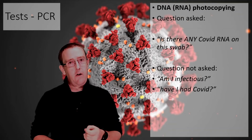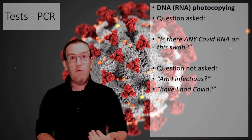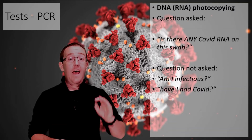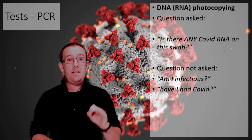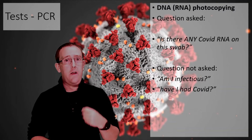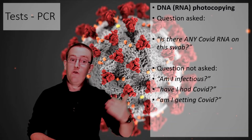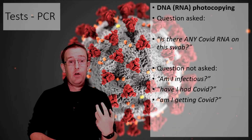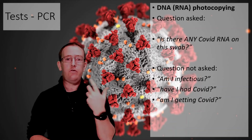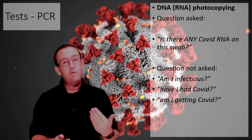Have I had COVID? This has nothing to do with you having or not had COVID. It's nothing to do with your immunity to COVID. It's merely, is a particle of the virus there? And it's unbelievably sensitive. It can be as little as one particle. And I'll try and explain why in a moment, why it's so sensitive. Am I getting COVID? Similarly, you could be on the other end of the infection. You could have a COVID particle there, but it's actually just not going to infect you, or it's already dead, or it's not going to get into your lungs and start replicating, or something like that.